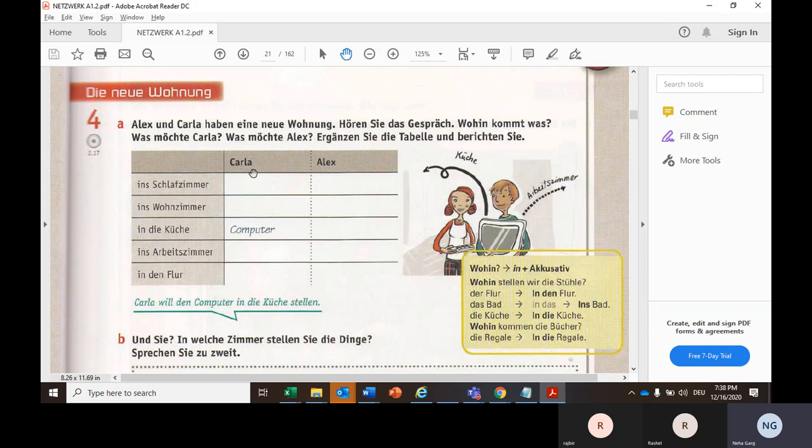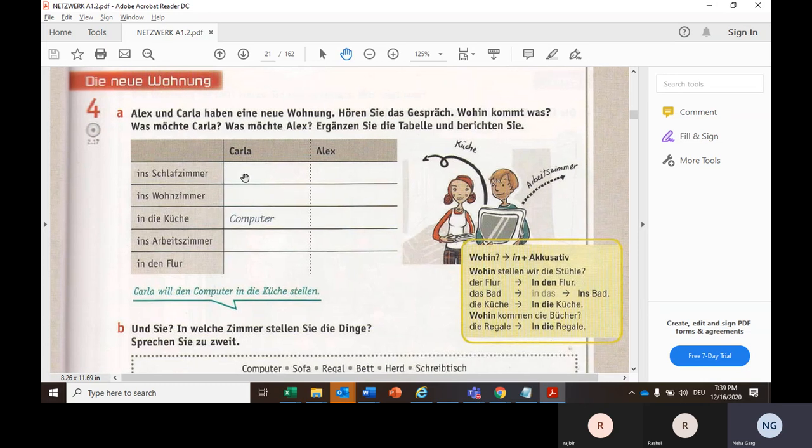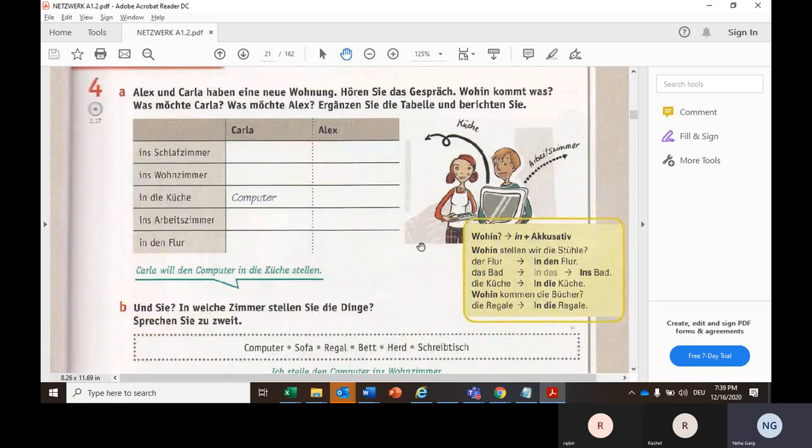Okay, this is an interesting listening conversation. Now these two people, Carla and Alex, have finally found a house and are moving in. Now they are deciding which thing to put where, like computer, maybe sofa or other things. You can quickly take a minute and make this table in your copy. Once you listen to the conversation, you can start filling in these blanks: in Schlafzimmer, what does Carla want to put, or what does Alex want to put, in Wohnzimmer, what does Carla want to put, and what does Alex want to put. You can quickly make this table, and once I play the audio, you can start filling it in. Let me know once done, then I'll play the audio.